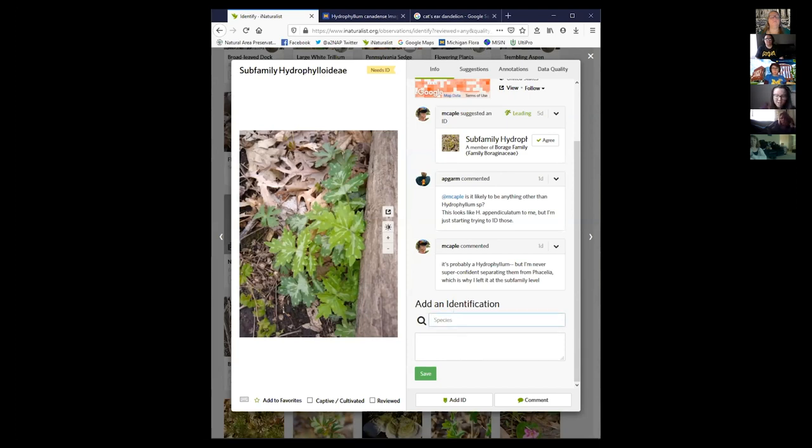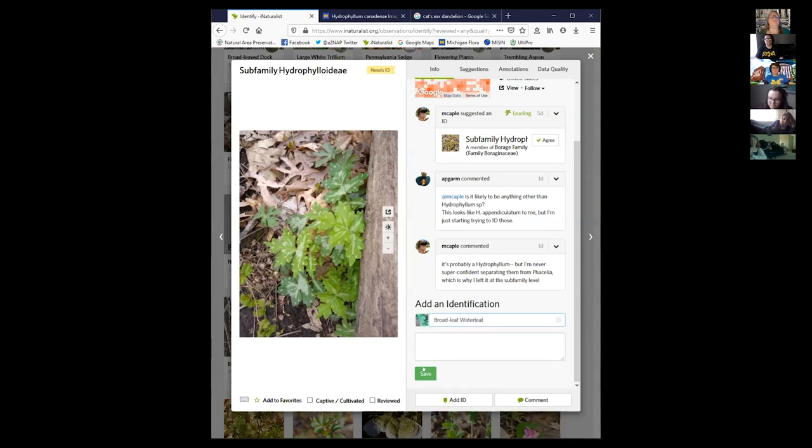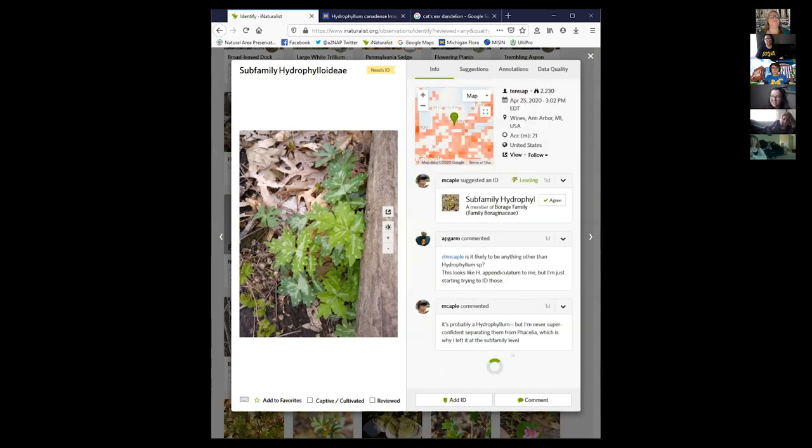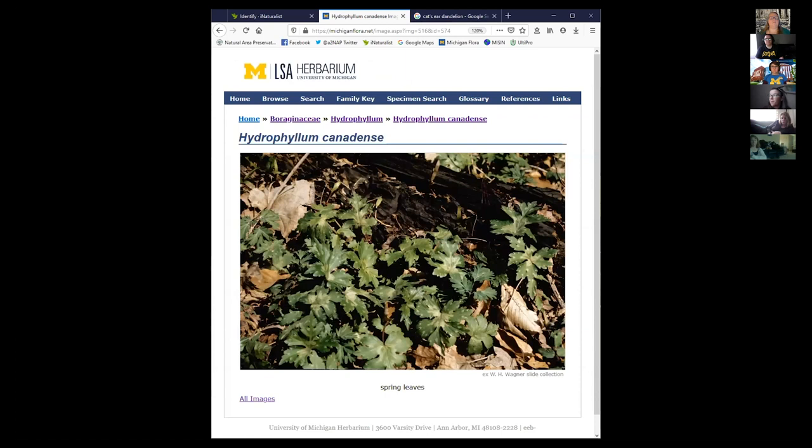So I'm going to go ahead and suggest Hydrophyllum canadense. Whoops, there's another A in there. I'm going to say that I think it is this. So all of that to say, I think Michigan Flora is a really handy tool. I really enjoy the community feature of the iNaturalist website, because again, it can really help you narrow that down. And that was just an example of how I personally go through and look at the identification of a particular thing down to a species level.